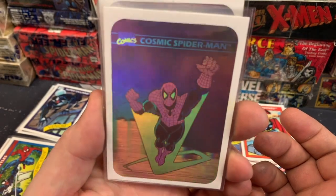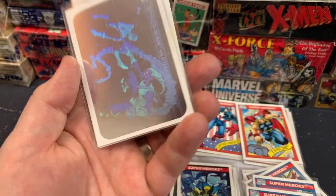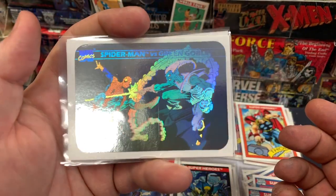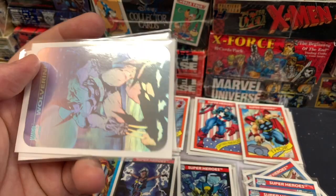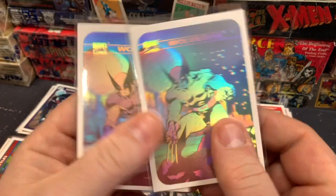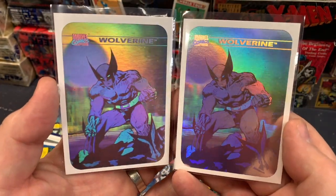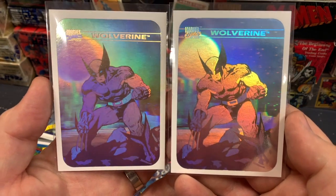All right, now for the holograms, we did get Cosmic Spider-Man. You can see it if we move it enough with those lines. We got Spider-Man versus Green Goblin, also with a line through the middle, if you hold it right. And Wolverine, we got 2 of, including one that's just really centered. Actually, they're both really centered.